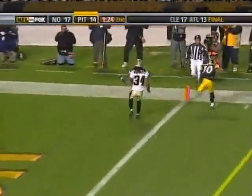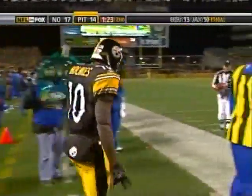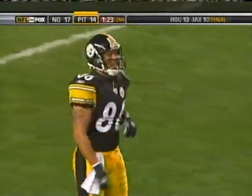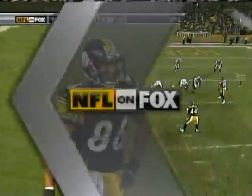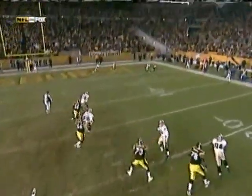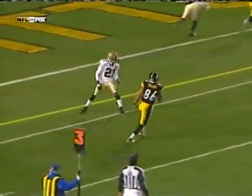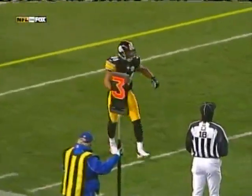Roethlisberger throws off his back foot out of the reach of Holmes. Had pressure on him on a blitz. Will Smith was there, and he had help. Hines Ward was open for a moment, but Roethlisberger could not get it to him. Yeah, and that's because you're going to see the all-out blitz here by the Saints. Pressure's coming, and you've got to get the ball out if you're the quarterback. Ward was open, and if he gets the ball in his hands, maybe he makes Kraft miss, but Roethlisberger was working the other way.